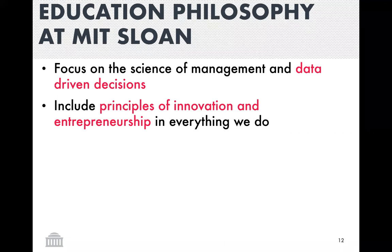The education philosophy at MIT Sloan, again, is to focus on making data-driven decisions. We use the words around here, the science of management. It goes hand in hand that MIT, a very engineering and science-driven school, would have a management school that is focused on the scientific approach to management. Even in a leadership course, the data drives the decisions that you make and how to manage your team or how to move forward.